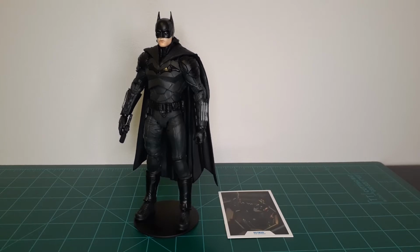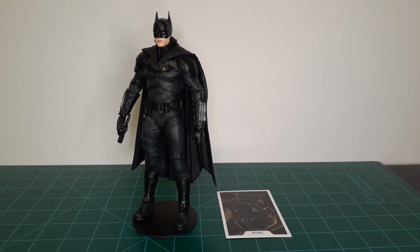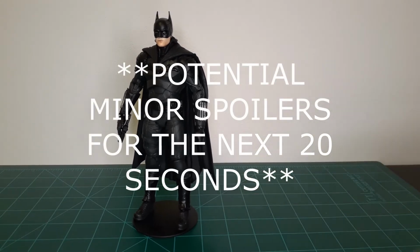Here he is out of the box. He looks for the most part really nice, except my particular figure has quite a big error on it, and I'll show you that up close in a minute. First, I'll read the data file.